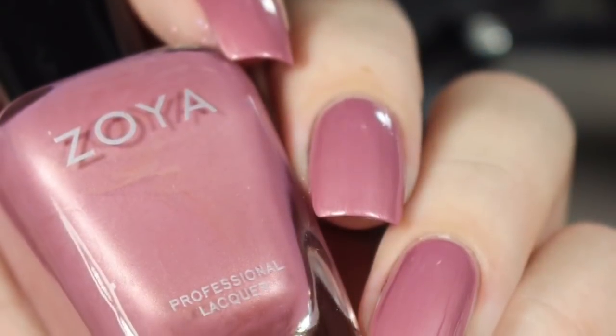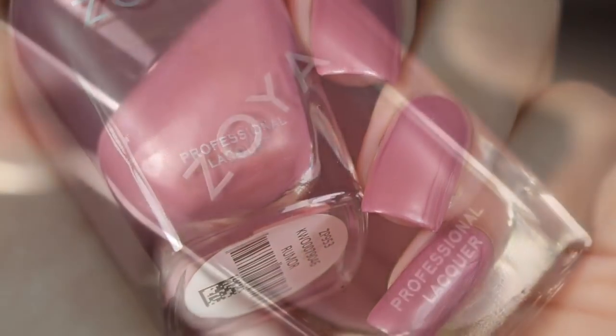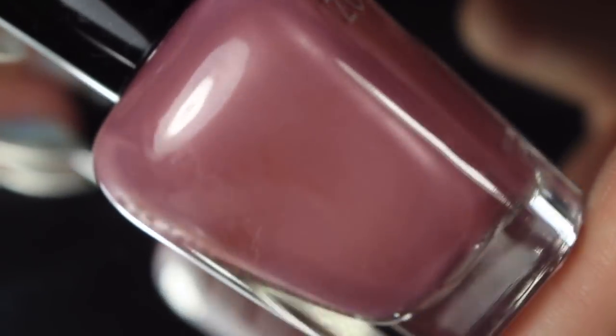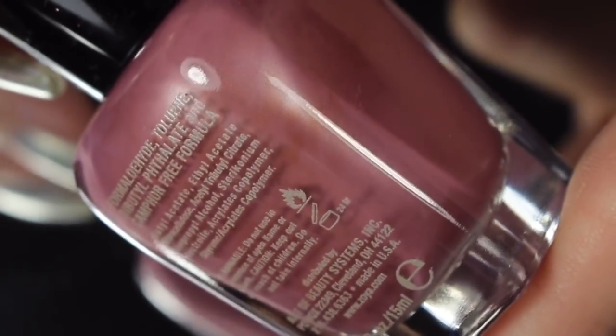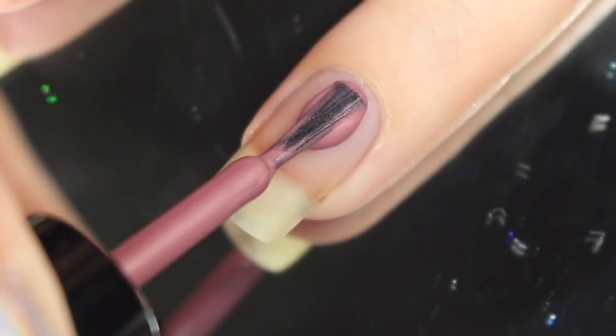So next is where it gets a little bit, maybe almost repetitive. There are lots of pinks in this collection, but of the pinks, I think this one is my favorite. So this is Rumor. It's described as a full coverage mauve taupe with a subtle shimmer. So it's a perfect classic shade for fall or really all year round.